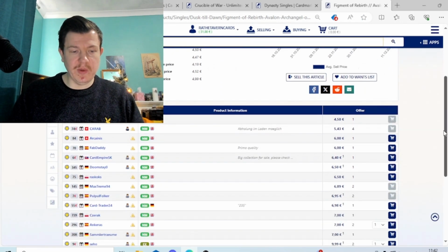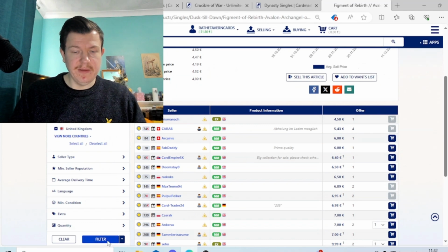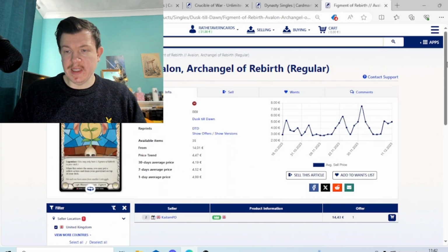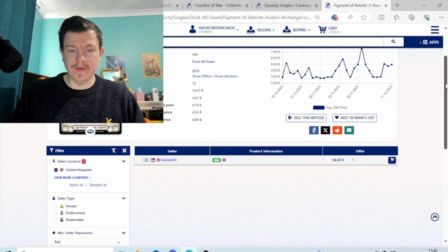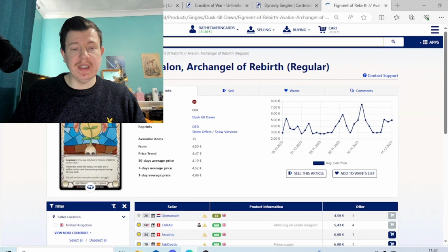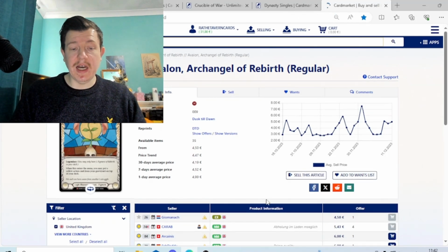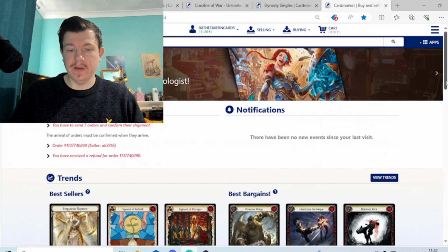Prices. If you look at the UK as well, I'm going to go on the UK specifically because it can be quite hard. Again, there's one single copy in the UK for 14. Again, these are really hard. You only get a couple of these per case, so there's not that much in there. I mean, available items is 35 for that one.